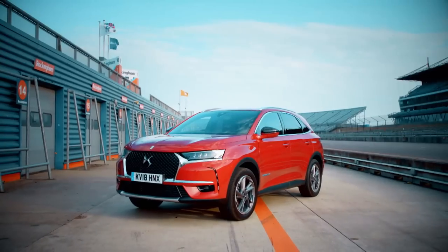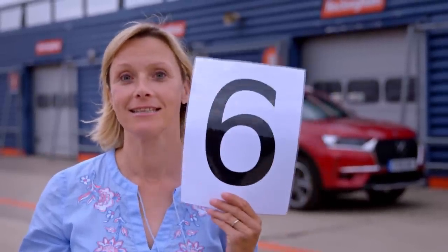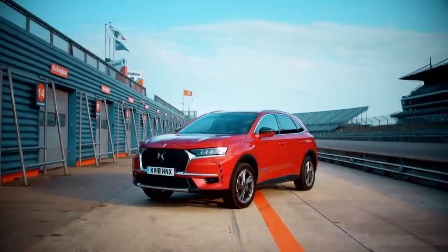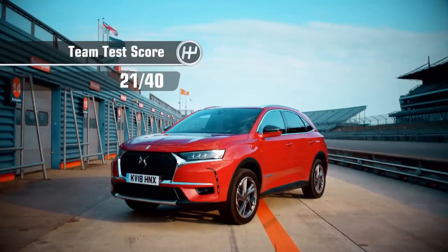Scores, please. DS's first real car in this market. Tough sector they're going for. I'm going to be fair, I think, on the car. I'm going to give it a cheeky 5. If I'm to give this a score out of 10, I'm going to give it a 6. I'm going to give the DS7 a 6. I'll give the DS7 a 4. So that rapid roundup gives the DS7 Crossback a team test score of 21 out of 40.